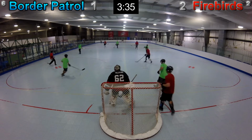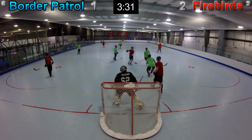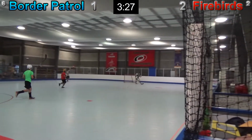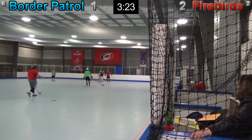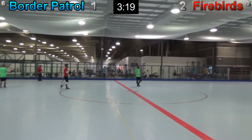Across, centers up to Todd. Rushing in with Hunsinger, that's blocked. And Beasley, oh, was that high? And that is going to be a high stick, I believe. Yep, it is going to be a high stick, so a free shot for Border Patrol.